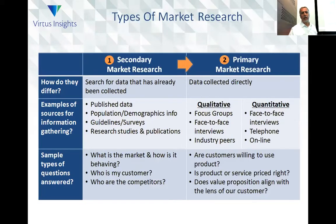There are typically two types of market research that's often done in this space: secondary market research and primary market research. Secondary market research is about searching for data that's already been collected. It's out there. You have to find it. And primary market research is about you collecting the data directly because it's not readily accessible at your fingertips.